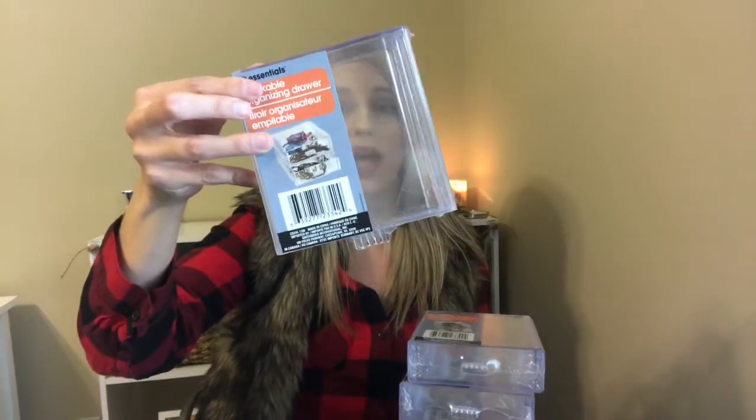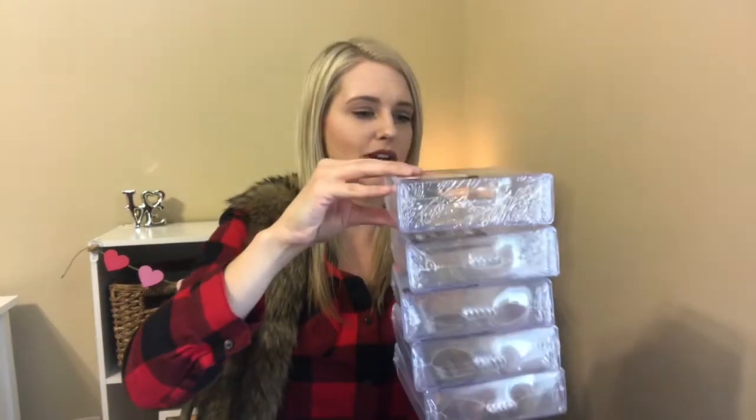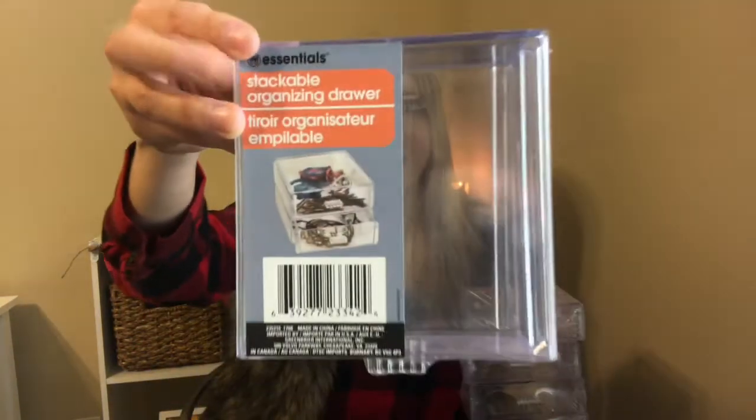And last but not least, if you watched my last video, I organized our master bathroom, and I needed these little organizing drawers. They just pull out for my jewelry and things that didn't really fit in the baskets that I bought, just little trinkets. So I saw these today, and you stack them, they interlock with each other, and it has a little drawer you can pull out. So I thought this would be good for jewelry and bobby pins and hair ties and things like that. So I picked up 5 of those.